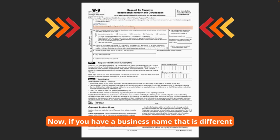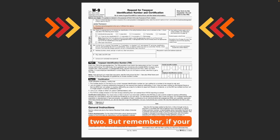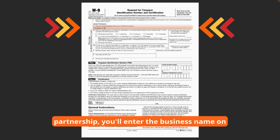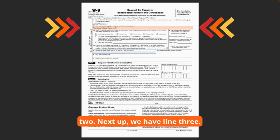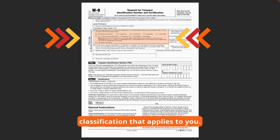Now, if you have a business name that is different from your personal name, you'll enter that on line 2. But remember, if your business is taxed as a corporation or partnership, you'll enter the business name on line 1 and skip line 2. Next up, we have line 3.